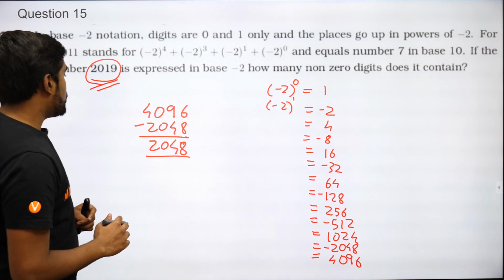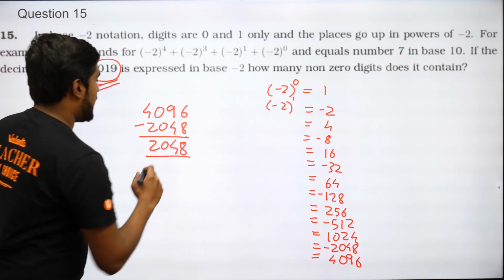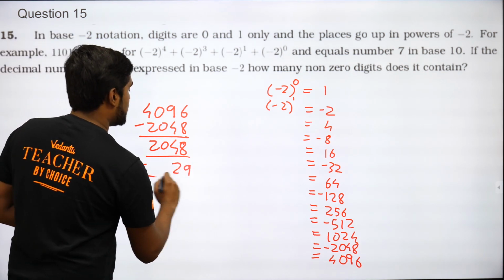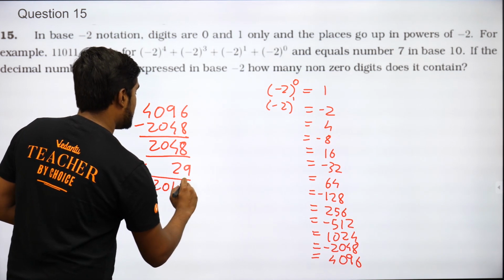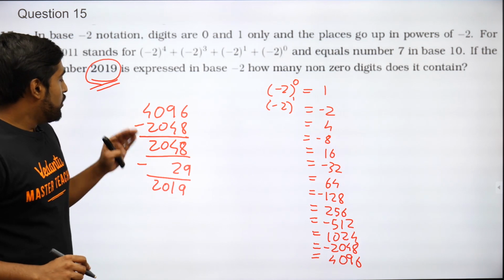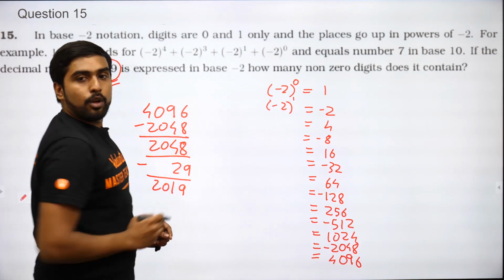So now what do I have to do? I need to subtract some value from this. What is the value I have to subtract? I need to subtract 29 from this to get 2019. So what will be my next task? My next task will be creating minus 29 from the terms available over here.